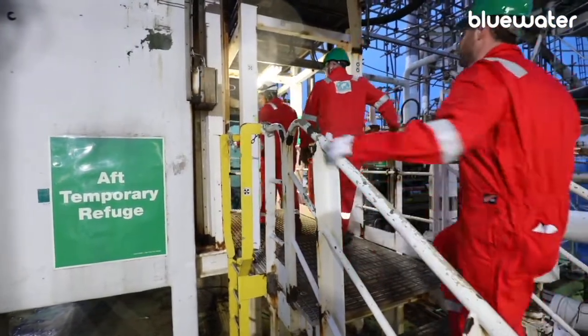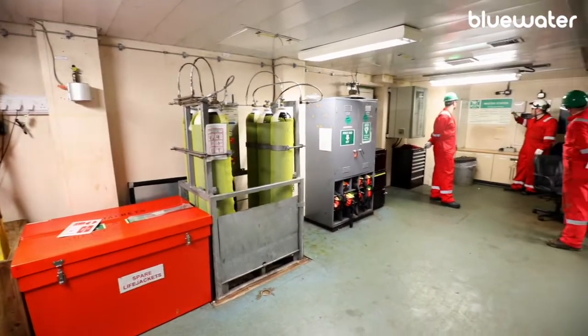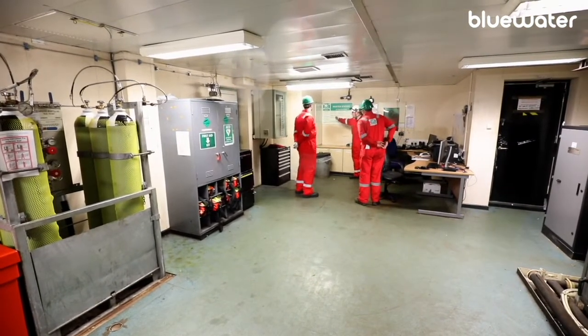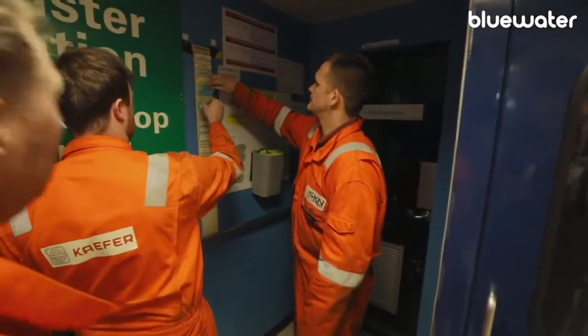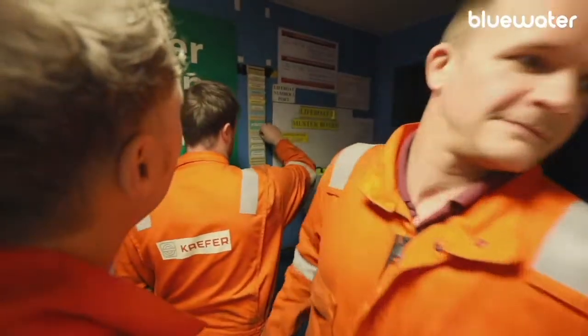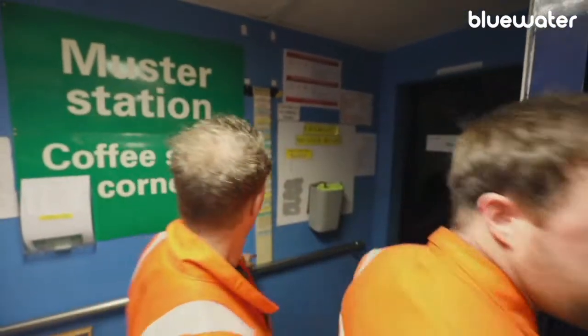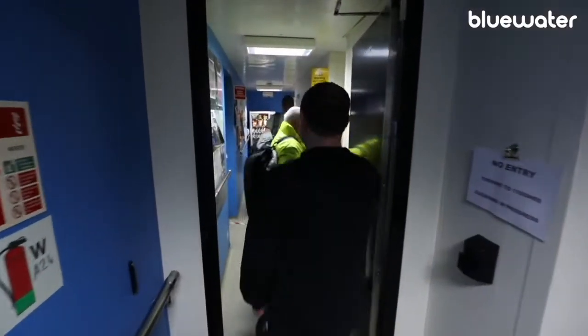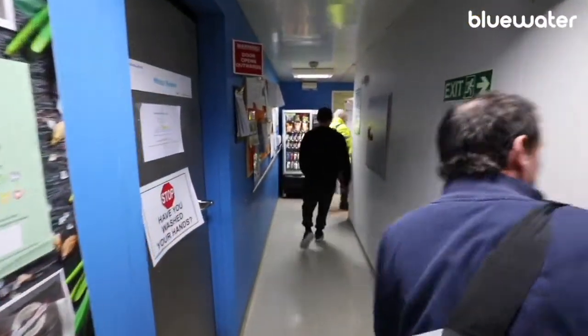If you find yourself at the aft of the vessel and unable to reach your assigned muster point, there is the aft TR. At your muster point, turn your tea card to let your muster checker know you are there. Never turn another person's card. If you are in or passing your cabin, take your grab bag with you. Remember to wear warm clothing.